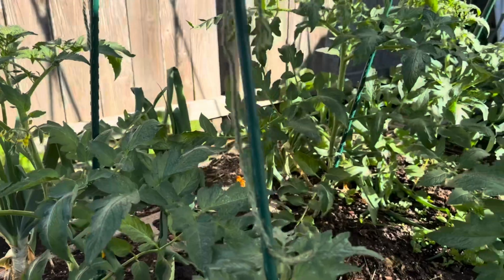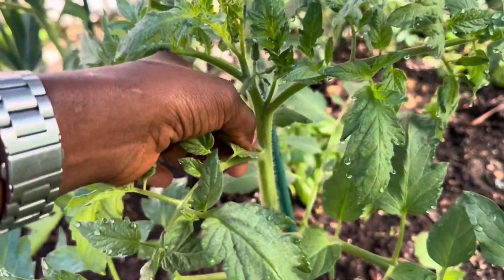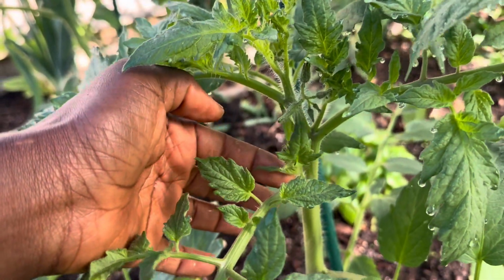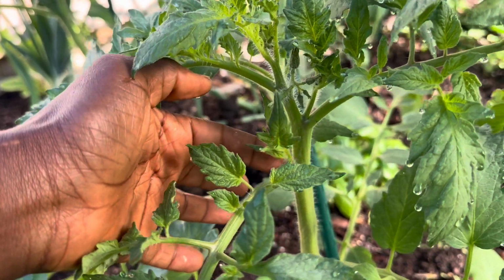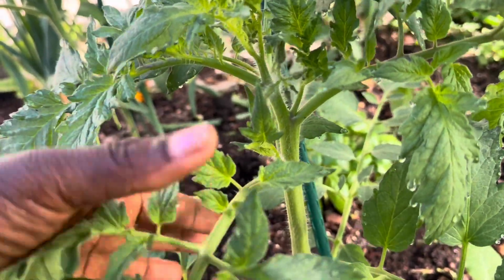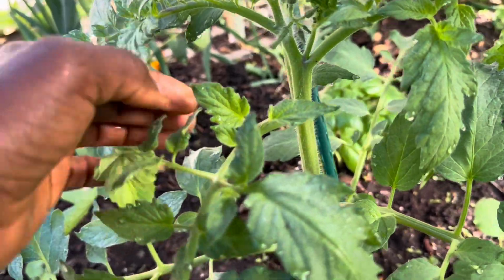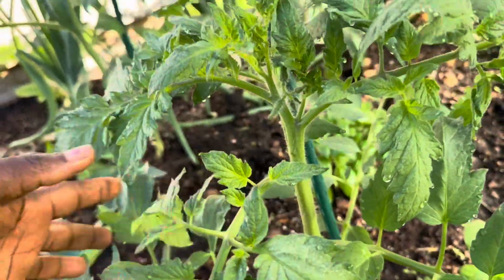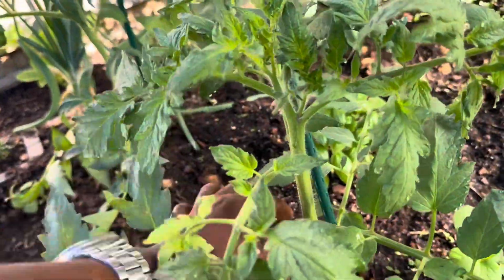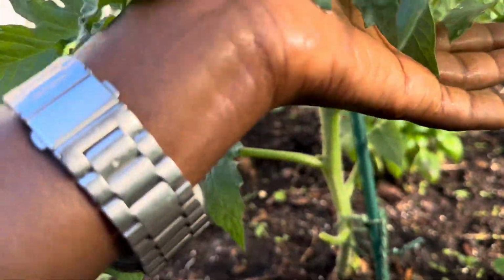And one thing with growing tomatoes, you have to prune. You have to prune these suckers, these little stems or shoots, I don't know how to call them. They're called suckers, coming out of here, the space between the main stem and the leaves. These ones, you want to cut them, and you want to do that almost every day, because if you don't, you have a bunch of stems coming out from all over here. It will be so difficult to manage. So that's one tip about growing tomatoes.